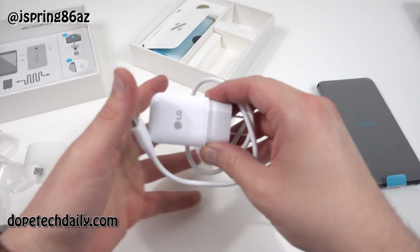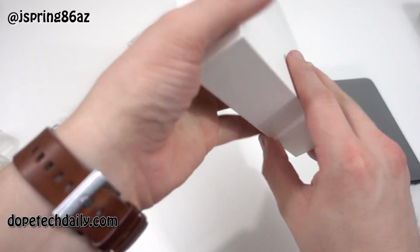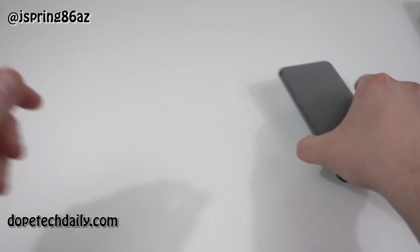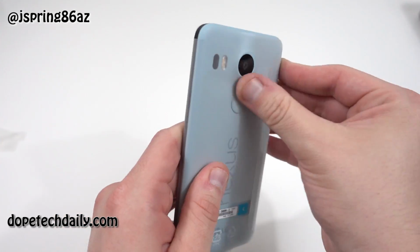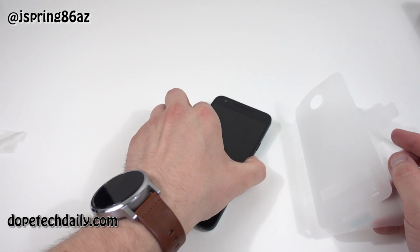Let's go ahead and get the stuff out of the frame here that we've taken out of the box. I'll go ahead and set the box out of the way. Don't really need any of that right now. And let's get into the actual device itself. So let me just take the plastic off. And let's get a look at this color. I'm pretty excited to check out this ice blue color. I ordered the ice blue color mainly because I wanted to try something a little different.